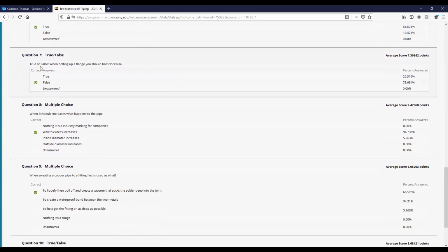All right. So true or false, when bolting up flanges, you should bolt clockwise. That is false. All right, what's the pattern that we are looking to do, no matter how many bolts there are? Star. The star pattern. So choose one spot and then start starring it from there. All right.